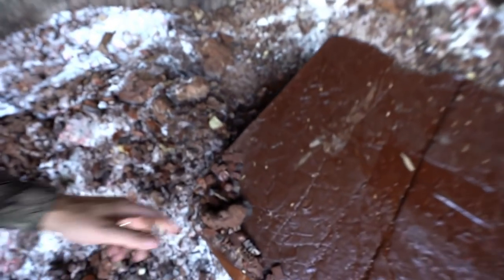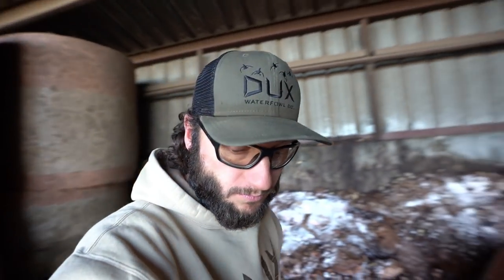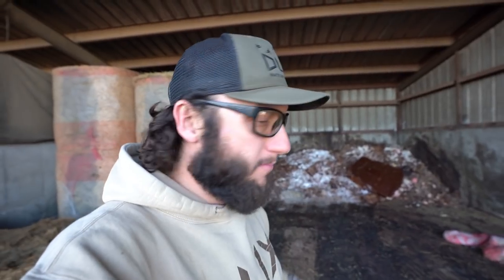But this is one, ooh. Oh my, that is caramel. Oh my goodness, that's good. Oh, I don't know if Jordan's seen that yet. We're still waiting on Jordan to get here, but that is all chocolate. Caramel, chocolate, peanut butter, sugar. They use it as a sugar additive in the dairy cows' feed.